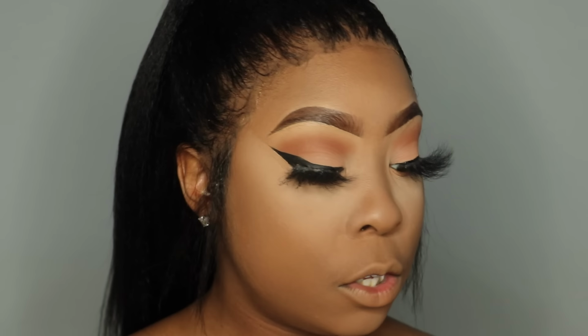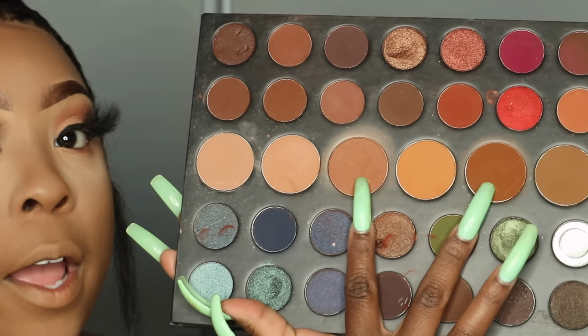It's time for bronzing and contour. So for contour, I think I'm going to use the same palette from this Morphe palette. It's just so much you can do with this palette. You can use it for eyeshadow, bronzing, and contour. And the contour shades I use are usually Evolve and Thunder. It's usually these two shades right here.